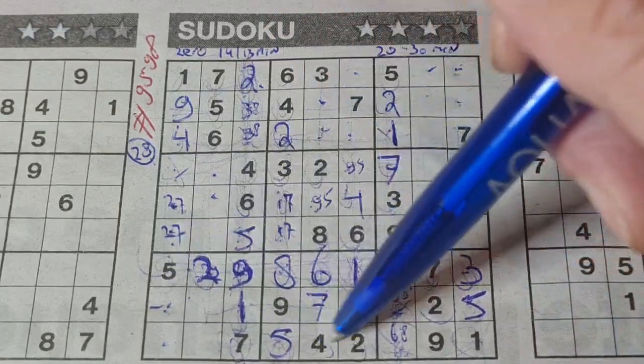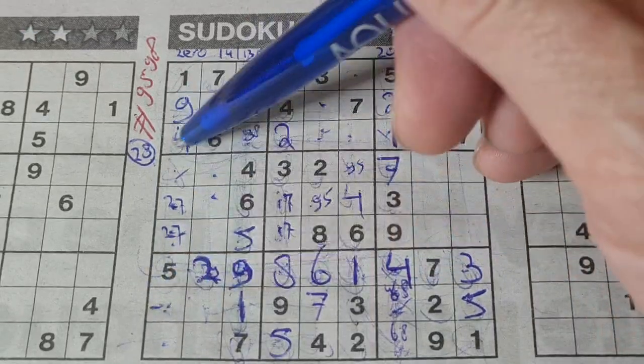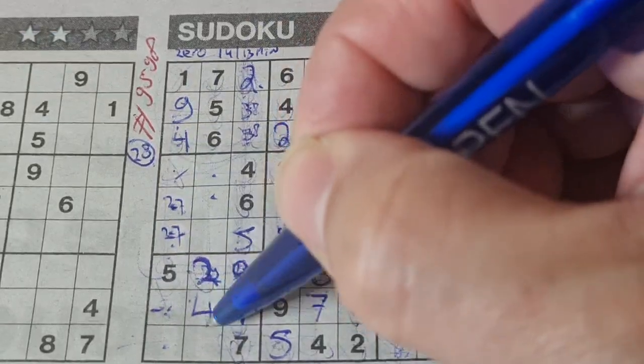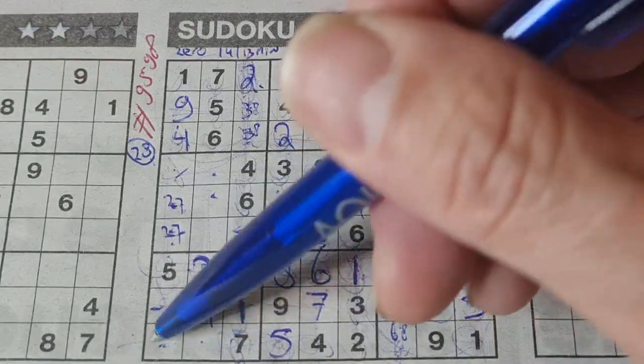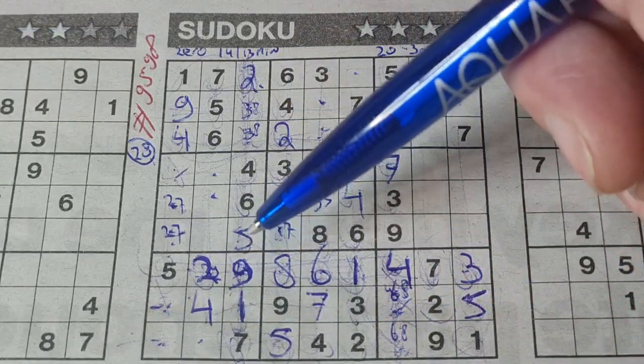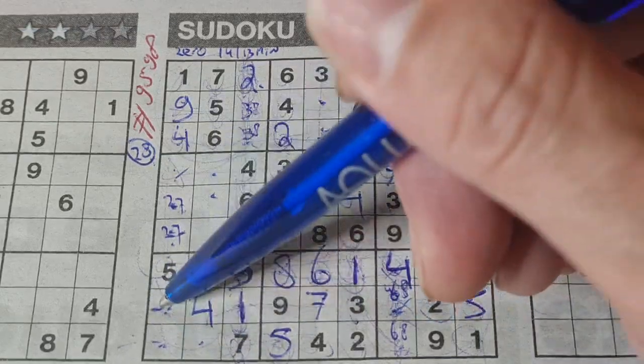4 in this row, 4 in the last row. So the row between, the only 2 places left, the 4 should be here or there. We have a 4 in this column, no 4 there, 4 should be there. Need a 3. Need a 6. 3, 6, 8.